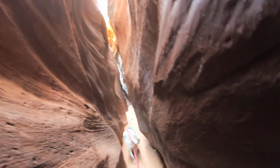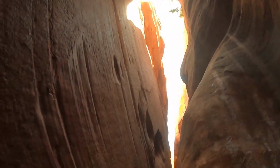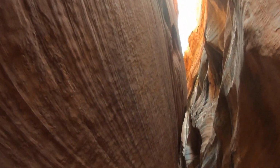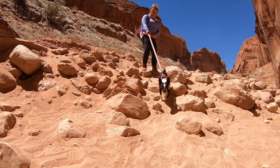From East Tennessee, we don't hardly know what a slot canyon is. We don't have them because we got too much rain. But these things are very common in southern Utah because of the lack of rain. I've got a map here showing you, it's basically on the Utah-Arizona border, just above the Grand Canyon.